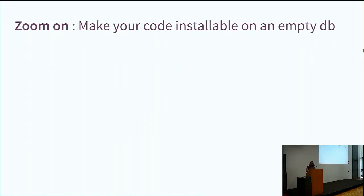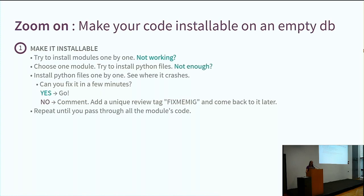So first one, to make it installable on an empty DB. I try to install modules one by one, and if it's not working, I choose one module and I comment all the non-Python files, so XML views, security files, and see if it passes or not. If it's not enough, I choose the Python files one by one, and I see if I can fix it in a few minutes. I just do it, and if not, I comment and I choose some review tag like fix me, but you choose whatever you want, to come back to it later.